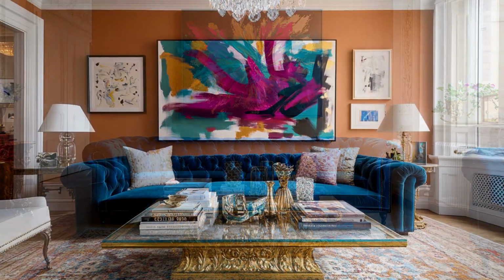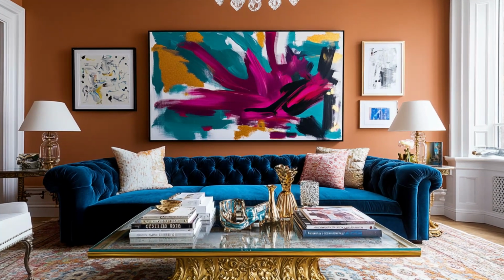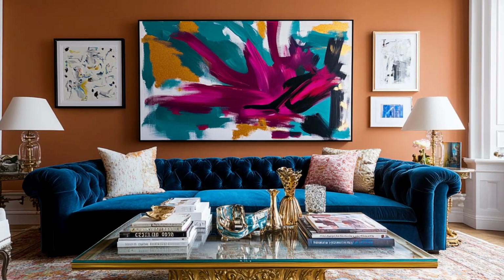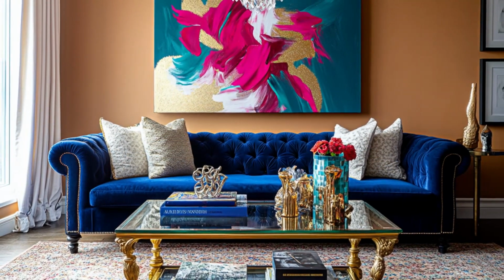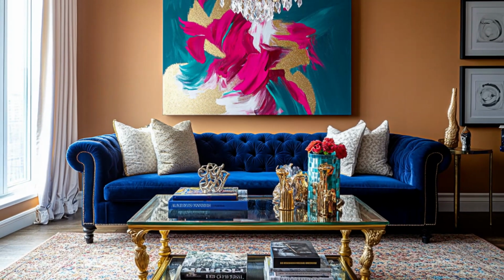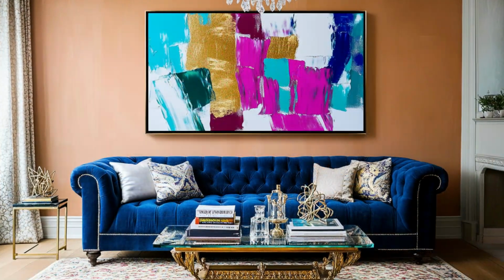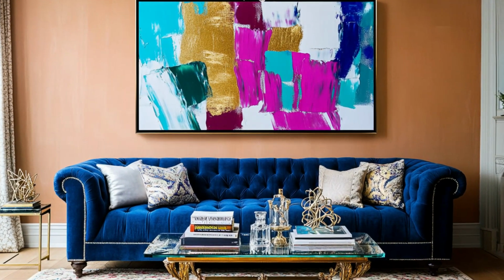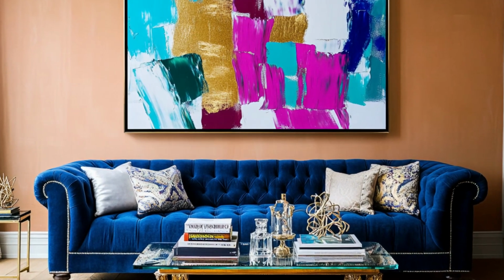Lighting also plays a big role in highlighting a focal point. For example, a gallery wall can be enhanced with strategically placed sconces or picture lights. Don't be afraid to go bold. But remember, maximalism is about curated excess, not chaos. By thoughtfully selecting one standout element and allowing the rest of the room to enhance rather than compete with it, your maximalist spring apartment will feel intentional, dynamic, and effortlessly stylish.